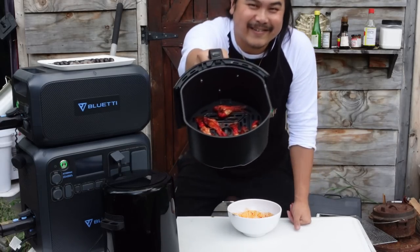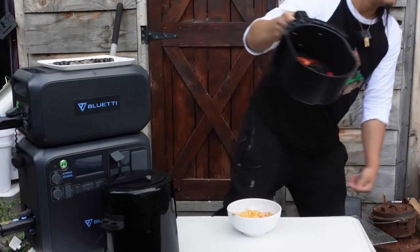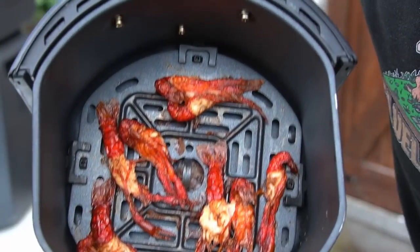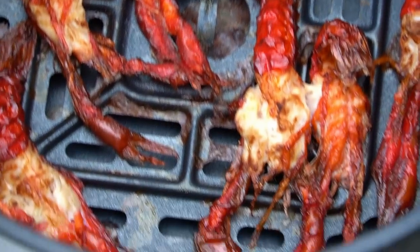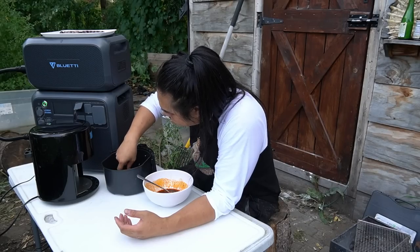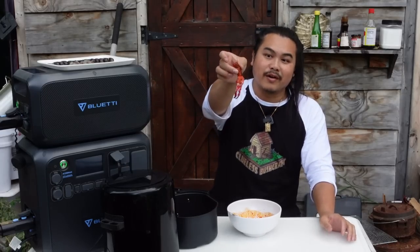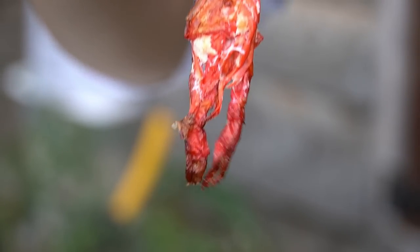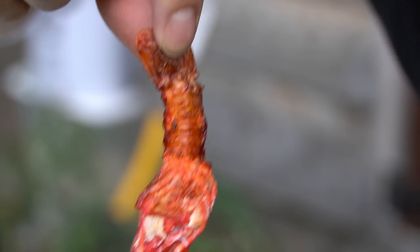Check this out. Look at how good that looks. Check this out, look. Look at that. That looks amazing. Pull it off. So here's one of them cooked. This is a soft shell crawfish cooked. Let's give it a try just by itself.